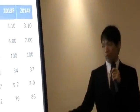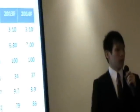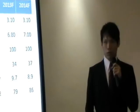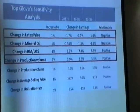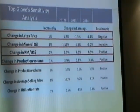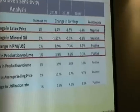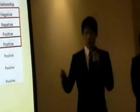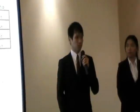Next, we foresee the capacity utilization rate in 2012 at 72%. That slowly picks up again in the next 2 years. From our analysis, we identified that the latex price and crude oil price are negatively related to Top Glove's earnings, whereas US dollar exchange rate and production volume are positively related to the earnings. This table summarizes a 1% increase of Top Glove's main earnings drivers and the percentage change in the earnings.